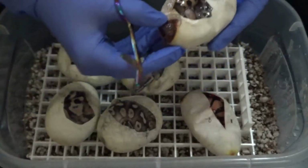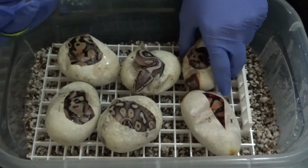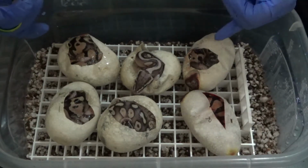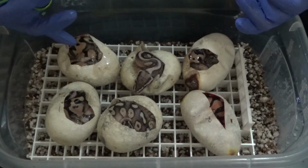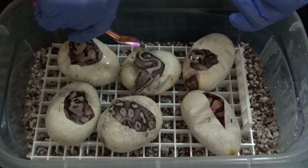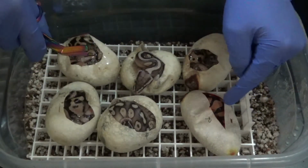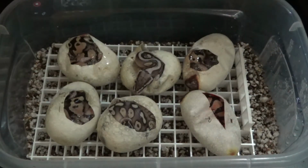So sorry for the little sneak peeks, guys. I keep saying leopard. They're all going to be at least pastel. So anything that's in here that's leopard, like these two are pastel leopards. That's a pastel or a pastel leopard. Pastel lesser leopard and pastel lesser. And this one over here just looks like a pastel. But these are pretty cool.